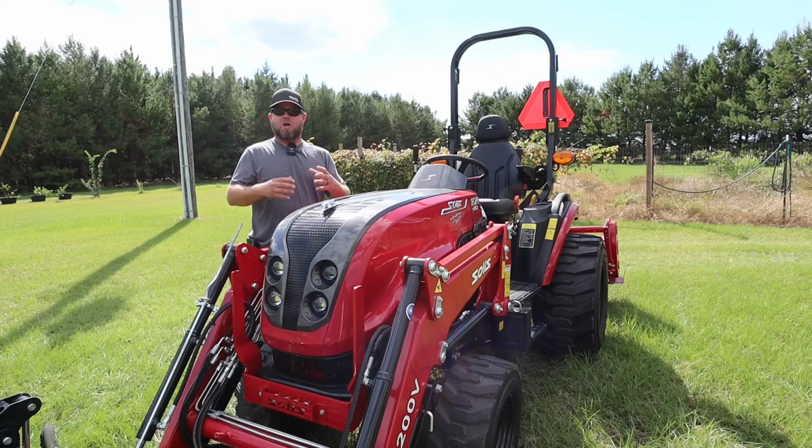If you're into putting in a full day's work and running heavy PTO equipment, this is not going to be the tool for the job there. We all have different wants and different needs.